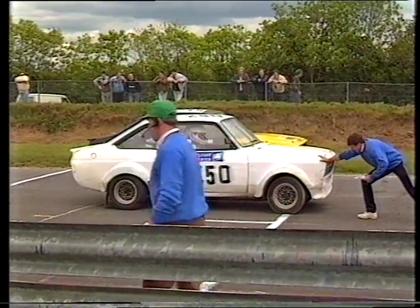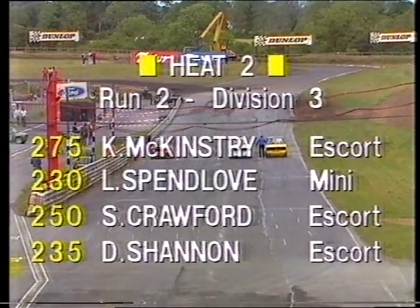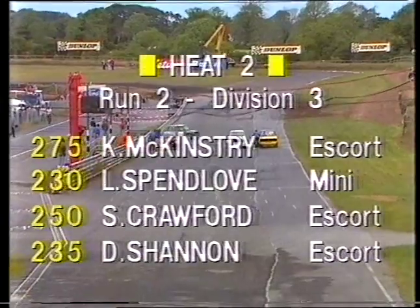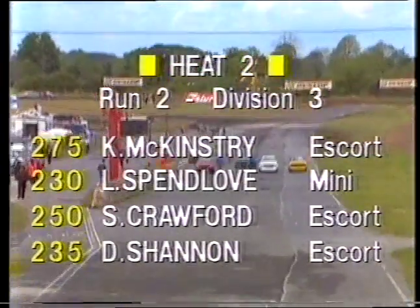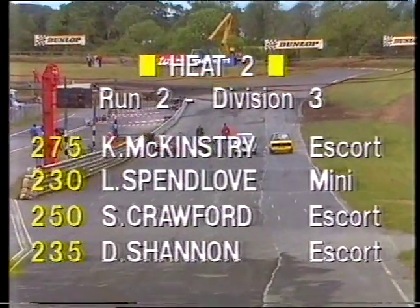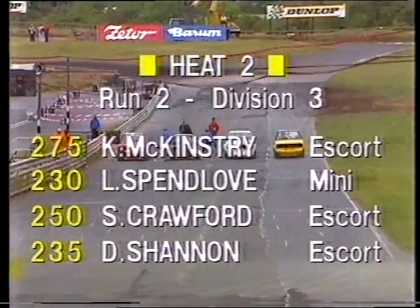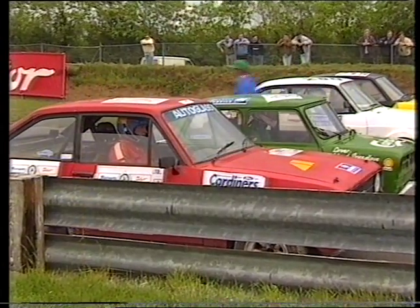Sam Crawford eager to get out on the grid there, car number 250 from the north of Ireland. On his right is Don Shannon, another visitor from the north. And then we're going to have Lloyd Spendlove in his Mini, and the great Kenny McKinstry. And I say that with all justification, because he's the man that created history by winning all 3 Rallycross championships 2 years ago.